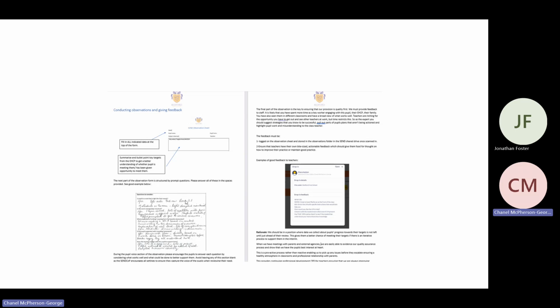So these observations tie into our staff training, and they also feed into our training platform, which is called Step Lab. We are able to give a "what went well" and EBI to staff as to whether they are doing what is required to support these SEND pupils on their journey to being successful on their SEND targets.